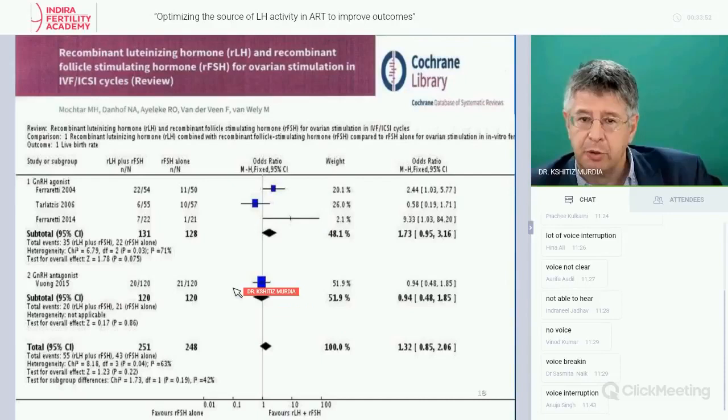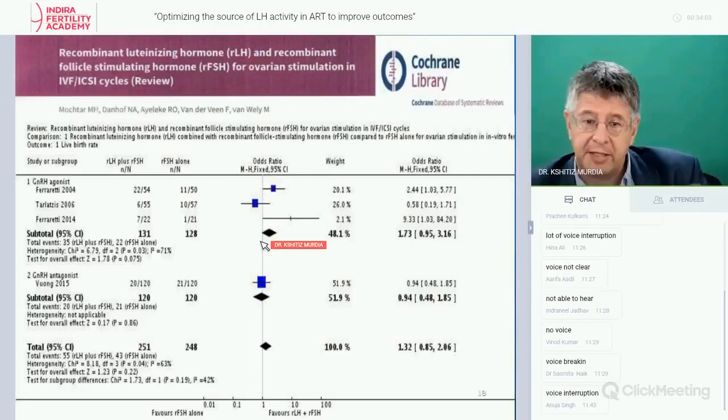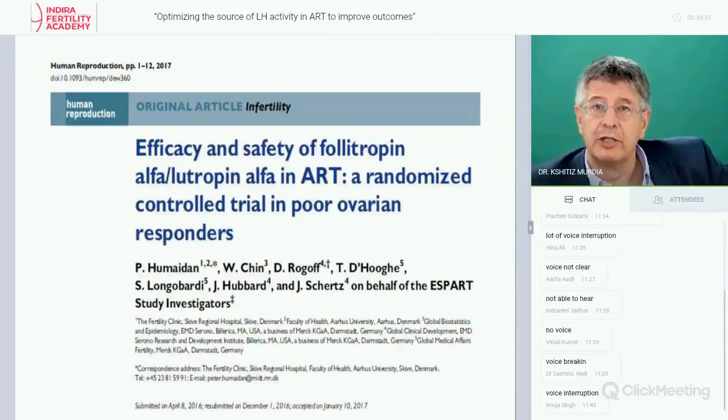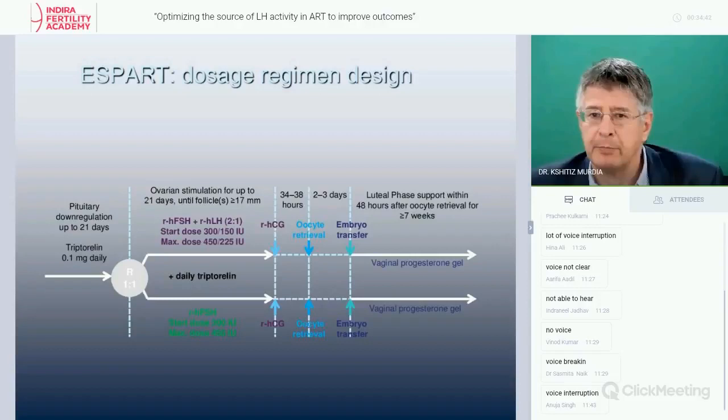So it was decided to do a big study in poor responders on the basis of this meta-analysis in a long protocol to show that maybe this recombinant LH has an effect in this group, yes or no. And that was the ESPART study, which was done some years ago and was just published a year ago. And it was a beautiful study, more than 1,000 patients, poor responders. Not easy to do a study like that in poor responders. The biggest study ever published in poor responders. All patients, according to the Bologna criteria, were recruited. And then it was a long protocol, which in my book, a long protocol for poor responders might not be the ideal protocol, but that's another discussion.